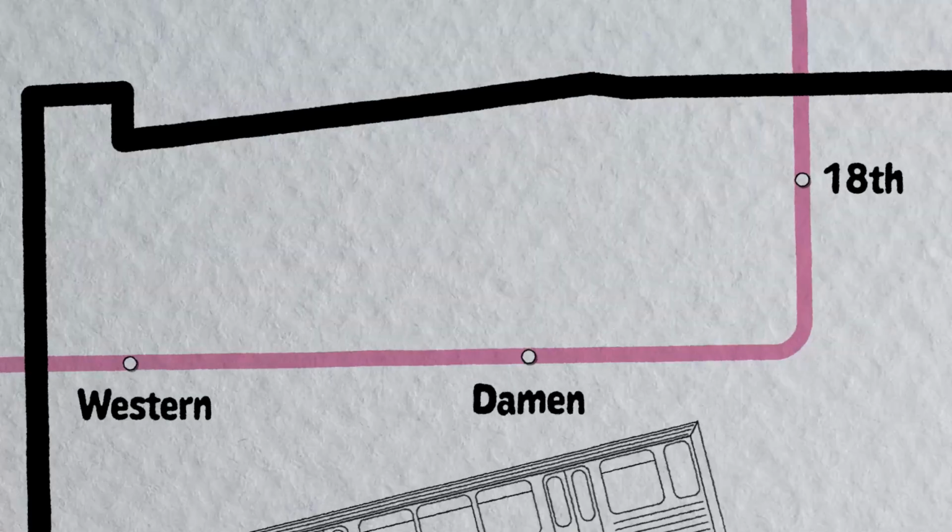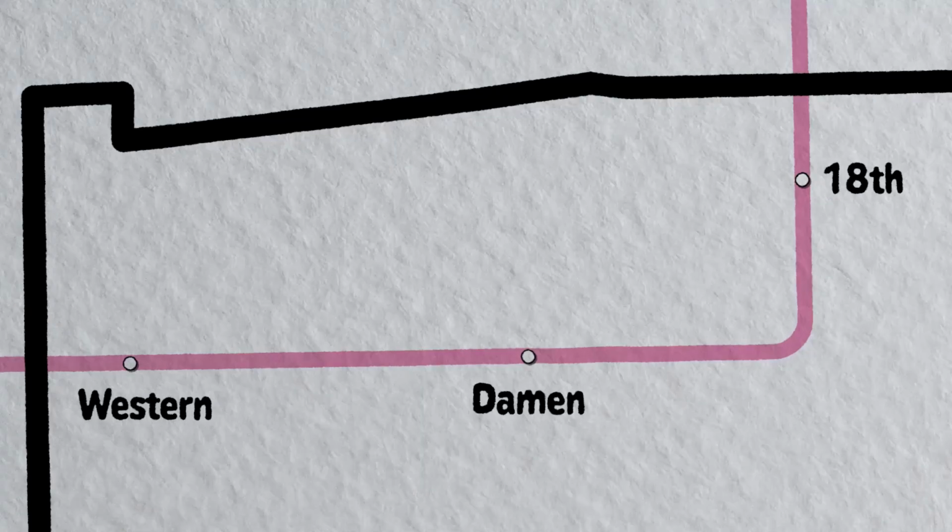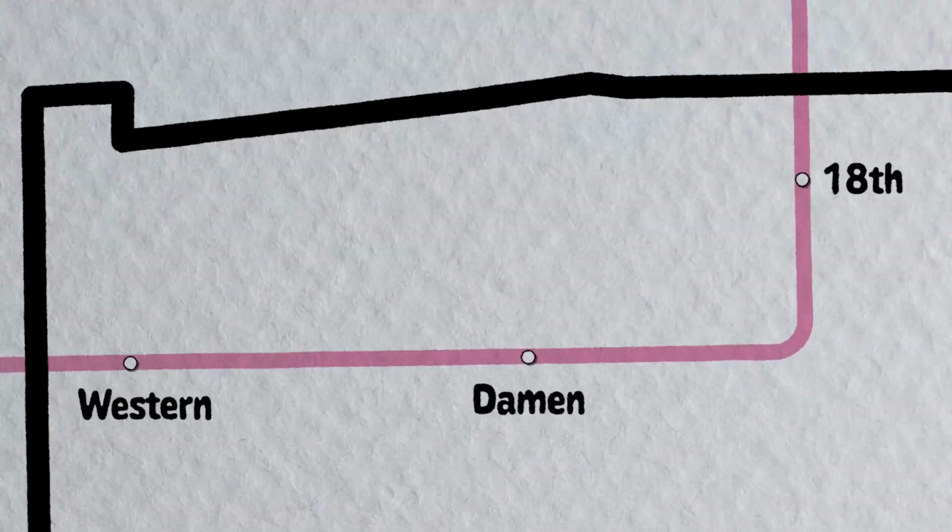The Lower West Side is also accessible via the CTA on the Pink Line. Now that we know how to get to the neighborhood, let's see how the neighborhood got to what it is today.